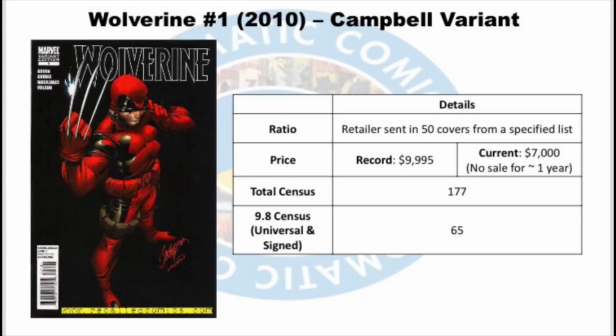All right, number 3. This is the first one that gets us up to about that 5-figure mark for one of these books. This is Wolverine number 1, but volume 3. This is from 2010. Again, the Campbell variant. This one actually doesn't have any women on it. This one has Wolverine. It's either Wolverine dressed up as Deadpool, or Deadpool has claws. I don't know which one it is.